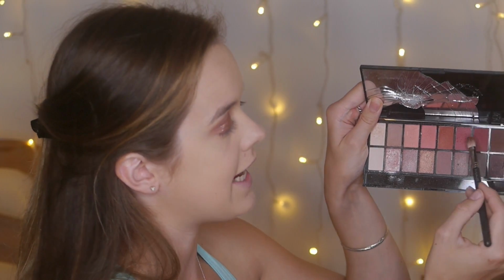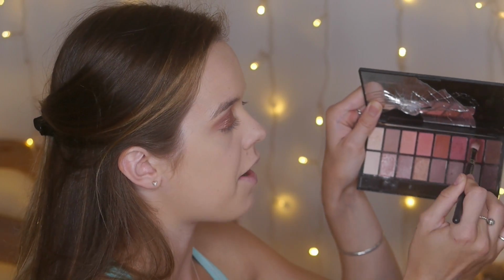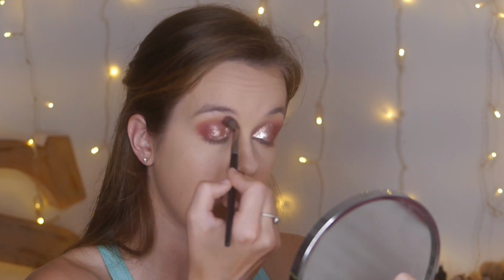Then what I'm gonna do is dip back into this palette and take the shade one along from that pink we used, which is a slightly darker berrier tone. And I'm just gonna lightly blend that into the glitter we've just laid down and bring it into the crease. Then again, going back in with the E27, just making sure that's all blended and just dragging it through the crease.